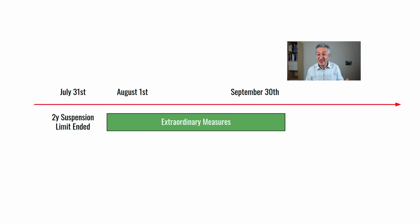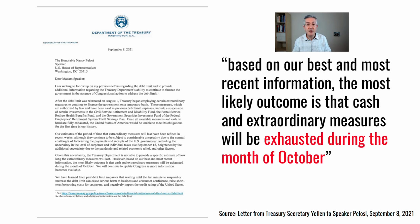If Congress doesn't agree to raise the debt ceiling in time, then what's probably going to happen from the beginning of October is we'll get a series of temporary government shutdowns. This is a letter from Janet Yellen to the Speaker of the US House of Representatives. And what she's talking about here is when the money's going to run out. What Yellen's saying is that the cash and extraordinary measures will be exhausted during the month of October.